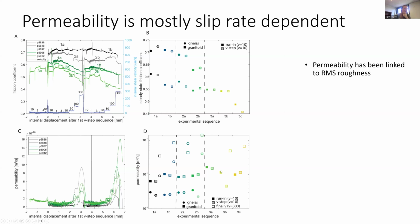Looking at the permeability data, so same color coding as above. The green is the granitoid, the black and gray are the gneiss. You see a big velocity dependence of permeability. So on the left here, I again have data from the 10 micrometer per second velocity steps and the run-in.